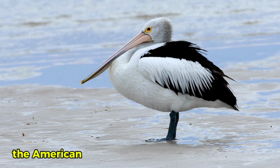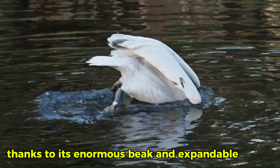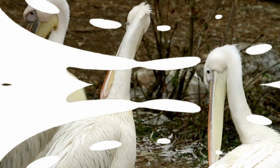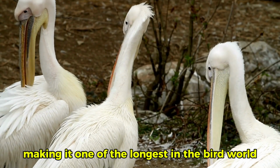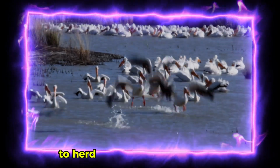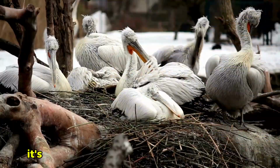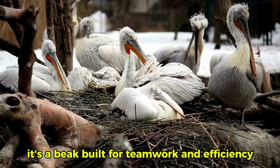Seventhly, the American White Pelican is a master fisherman, thanks to its enormous beak and expandable pouch. The beak can reach lengths of up to 13 inches, making it one of the longest in the bird world. Found across North America, these pelicans work together to herd fish into shallow waters, where they scoop them up in their pouches. It's a beak built for teamwork and efficiency.